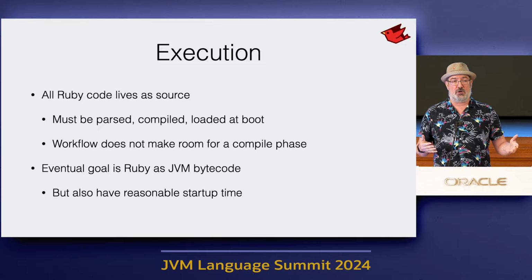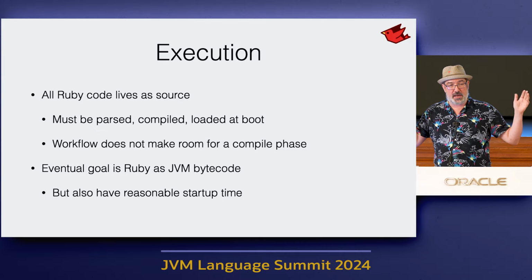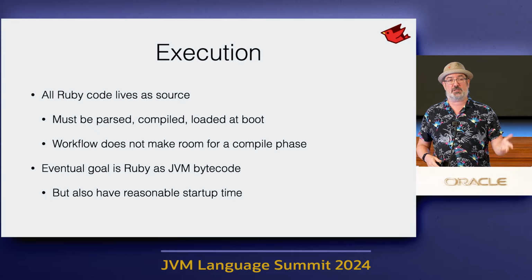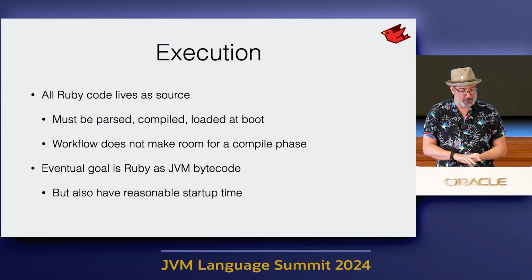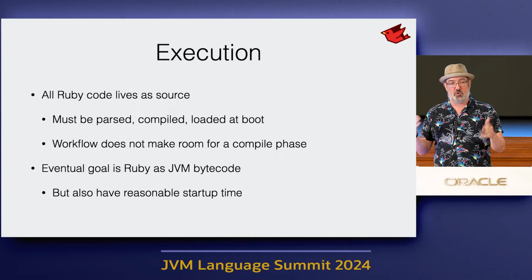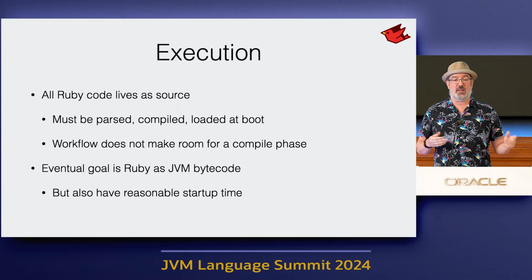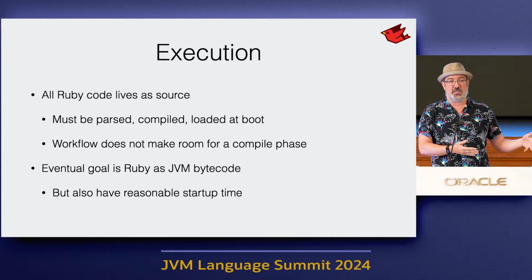The Ruby workflow is that everything starts as source, it all gets parsed every time you start up, and you need to do this quickly. Get it parsed, turn it into whatever your internal execution format is, and then start going. Our eventual goal for performance is obviously to turn Ruby into JVM bytecode.